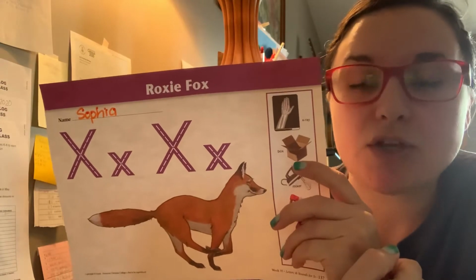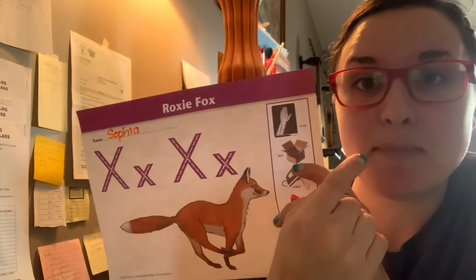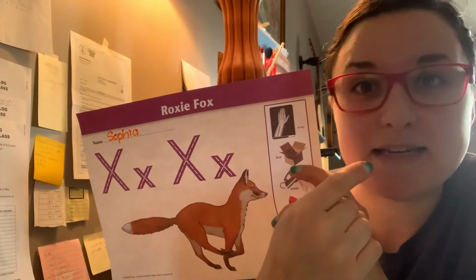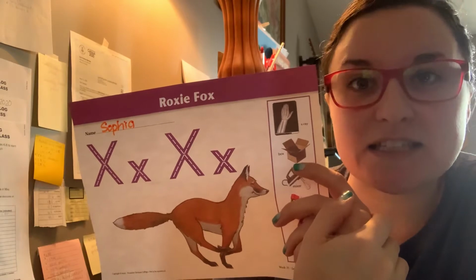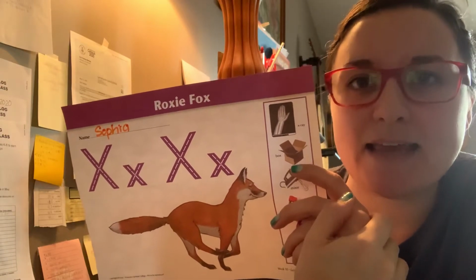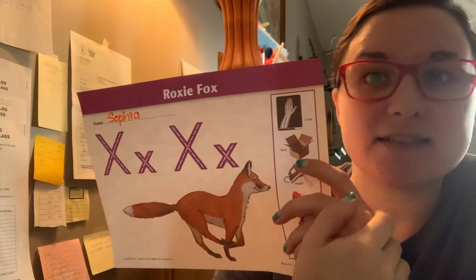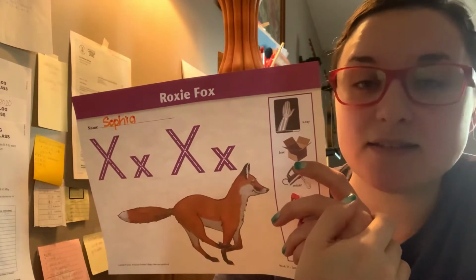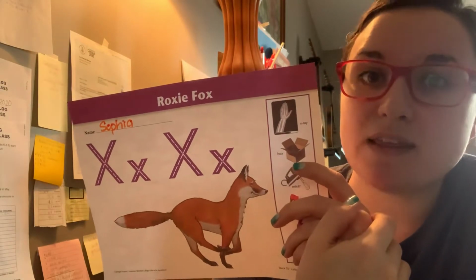X. So when we make the X sound, our tongue stays behind our teeth. We don't see our tongue. X. X. It almost sounds like a K and an S together. X. Now, X doesn't usually start different things like places, people, or things. It's usually within the word.